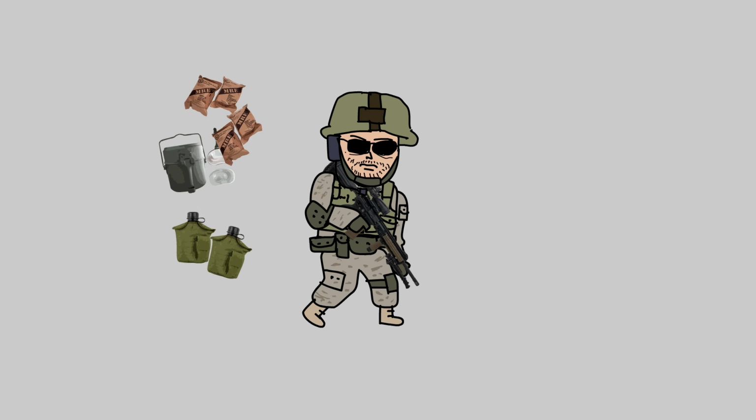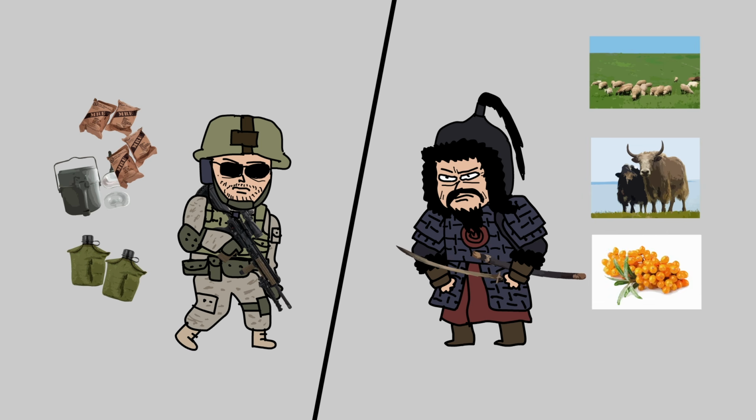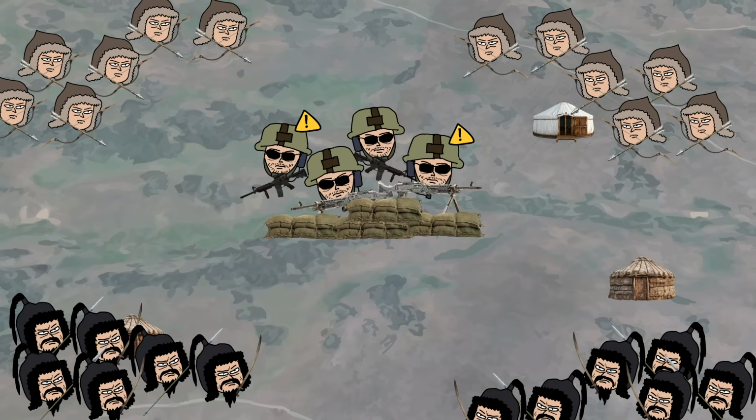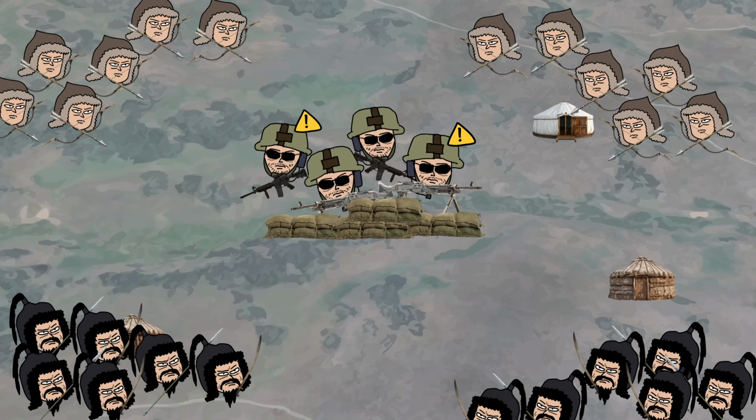Food and water are even more critical than ammunition. Marines carry maybe 2 to 3 days of rations and water. The Mongols, by contrast, have access to their herds, can hunt, and can forage. They could literally surround the Marine position and wait. No resupply is coming. The Marines would face a choice: try to break out and get run down by cavalry, or stay in position and slowly starve.